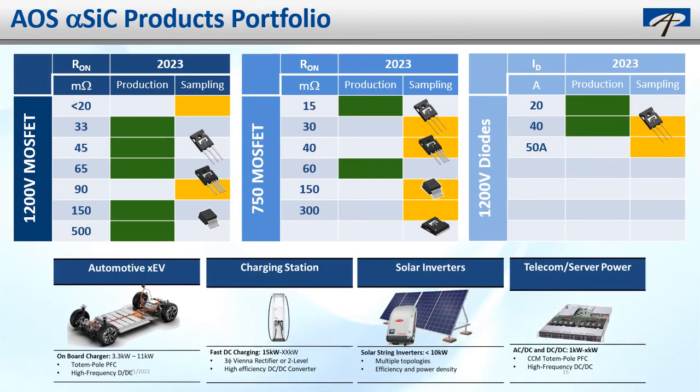And finally, a look at our current portfolio of discrete silicon carbide MOSFETs available now and coming in 2023. For 1200 volts, we have MOSFETs with an RDS(on) down to 20 milliohms and up to 500 milliohms in a variety of standard packages, while the new 650 volt and 750 volt platform has the initial product released at 15 milliohms and 60 milliohms, expanding to a wider range of RDS(on)s throughout the next year. Just to note, most of these devices are also available in both industrial and automotive grades.